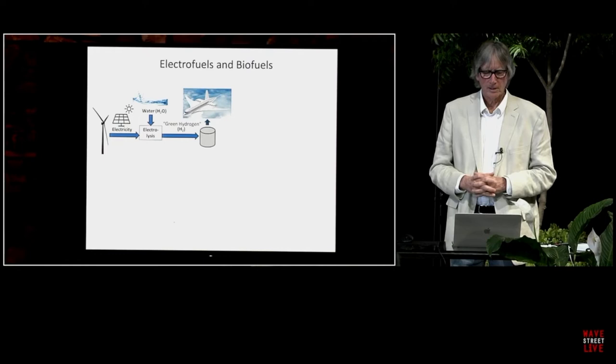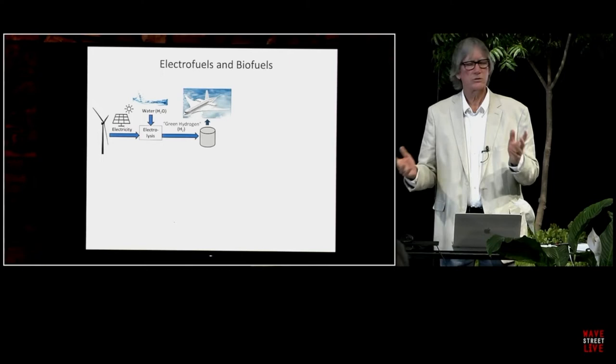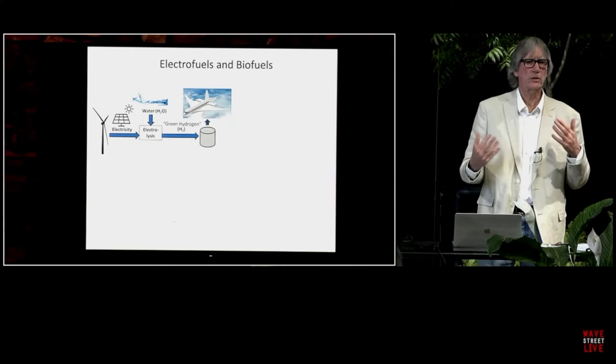You have to develop new engines and new airplane designs. But that's all going forward now. And I'm pretty confident that in 20, 30 years, if you're going to fly to London, it's going to be on a hydrogen-fueled airplane. So that's the first thing. And by the way, you could use that hydrogen in fuel cells as well. Fuel cells could power trucks or cars and that kind of thing.